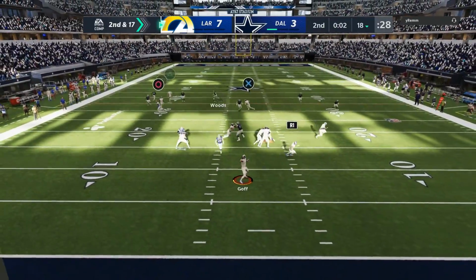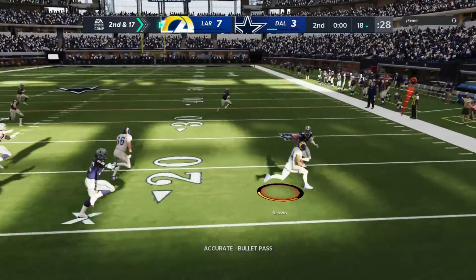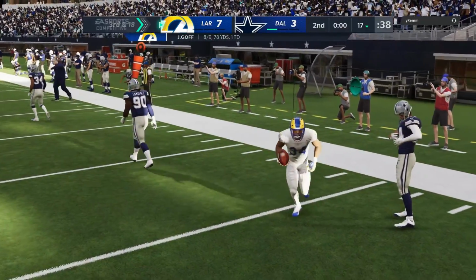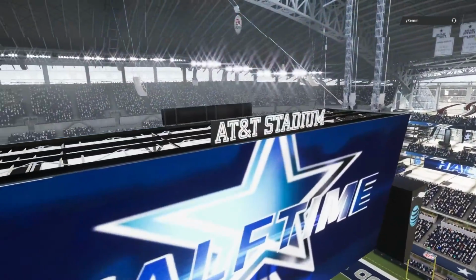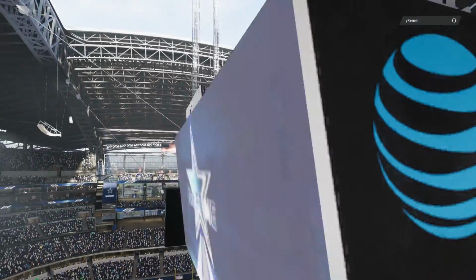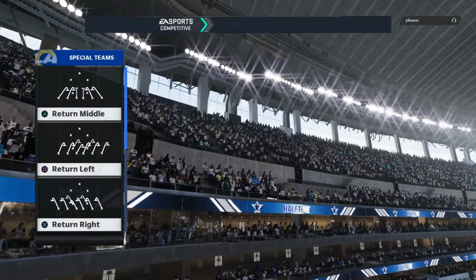The final shot before break here. Goff. Now they go screen. It's complete, and he goes nowhere. He'll lose yardage back at the 17. That's it for the first half. 2 more quarters to go. We'll have plenty more to see after the break.